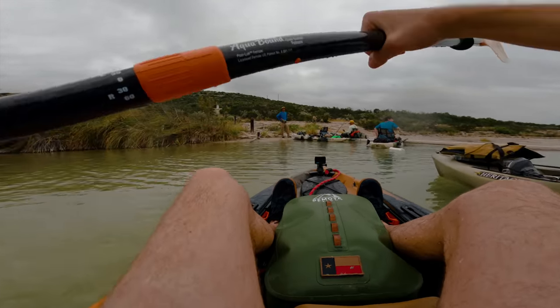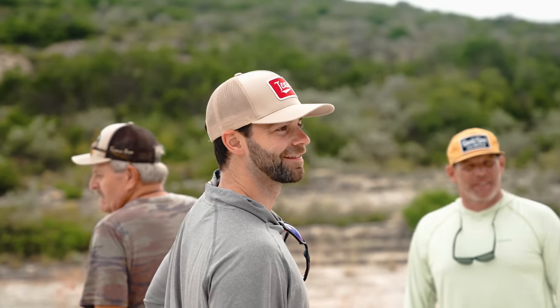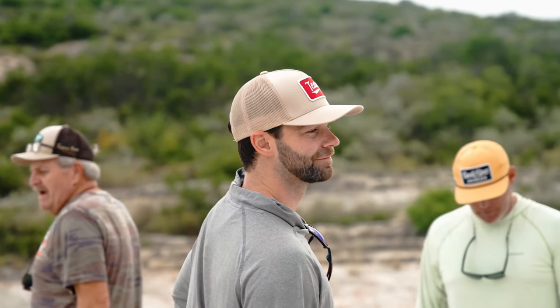Woohoo! Right behind me is the finish line for the Devils River. This was a tall task, and each of these men took it in stride. Man, this is definitely one of the hardest trips I've ever done, but I'm starting to understand why so many people come out to the Devils and spend a weekend here. It's awesome.